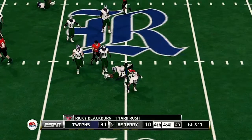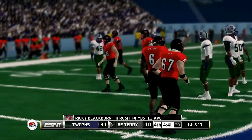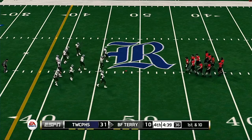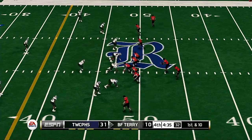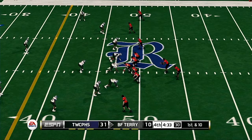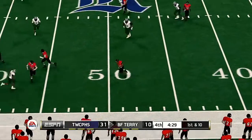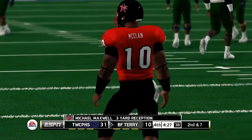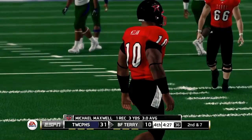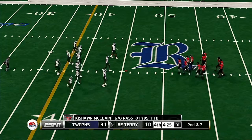Here's a handoff, left side. They'll bring him down at the 48-yard line. So the ball spotted right around midfield as they continue to move the ball on this drive. Screen pass. He's got his halfback. He's pushed out of bounds at about the 45. That'll make it second and 7. We're at play number 9 of this current drive.